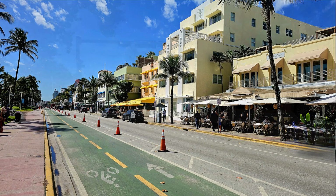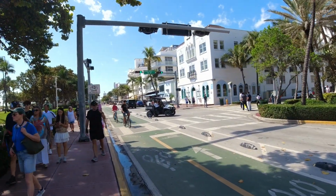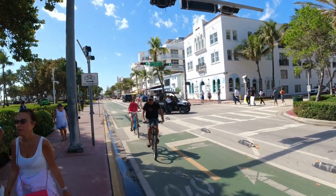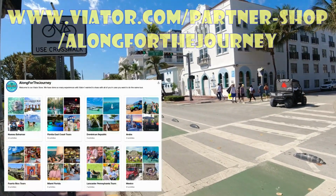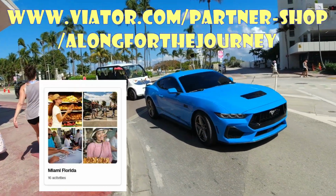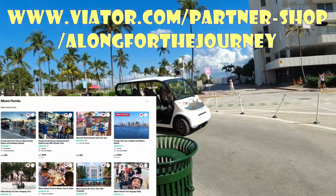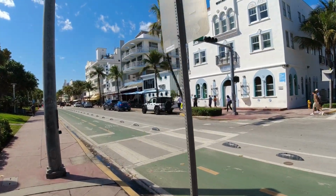All right, we're starting this tour about 11th Street and Ocean Drive, and we're gonna head down here and show you all the highlights. Now, one of the things you can do is make sure you're checking out my Viator page, because you can actually rent golf carts here if you're coming here for the day. They do all kinds of Segway tours. I got links to that on our Viator store.